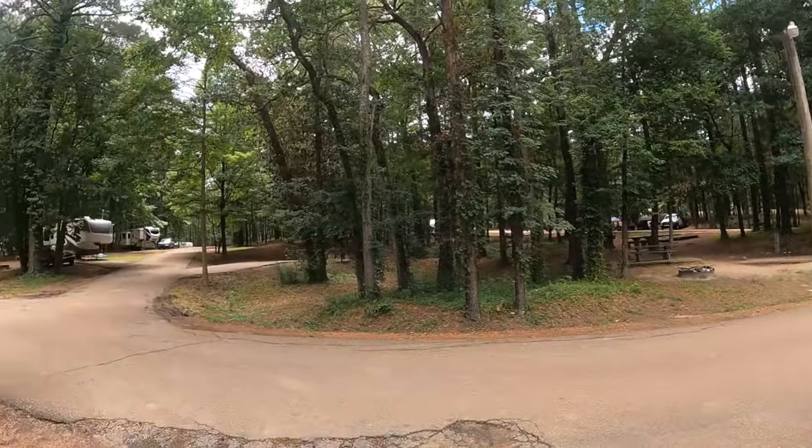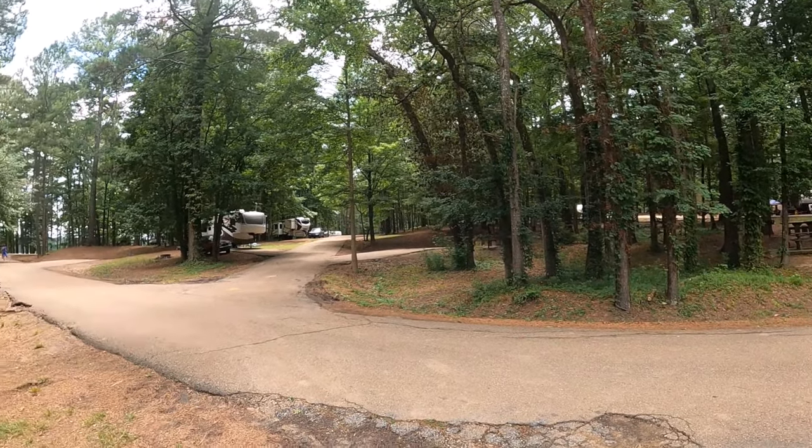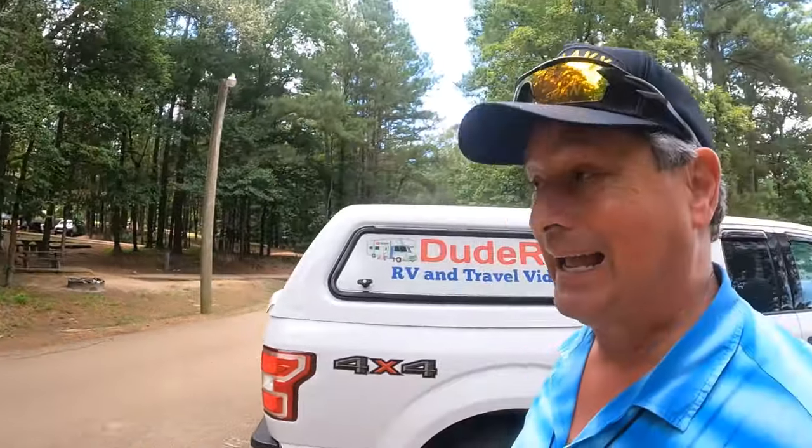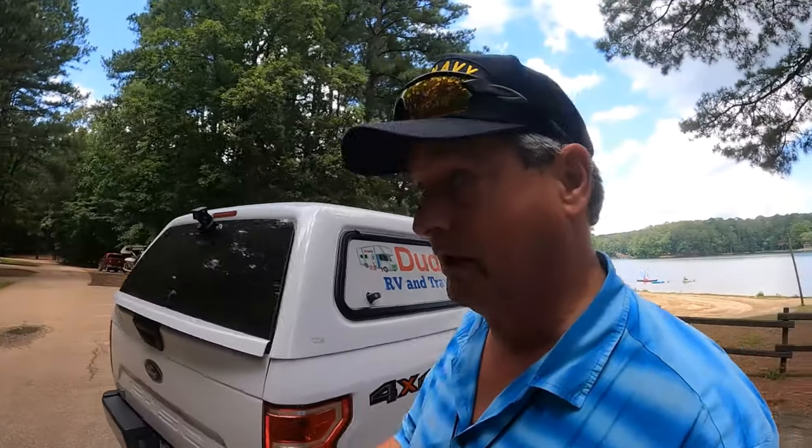But even though this is the new camping loop, it looks rather dated, but not quite. The sites are not quite as tight as they are on the other side, and I think there may actually be 50 amp over here. Most of them seem to be full service. All right, let's go find some more stuff.